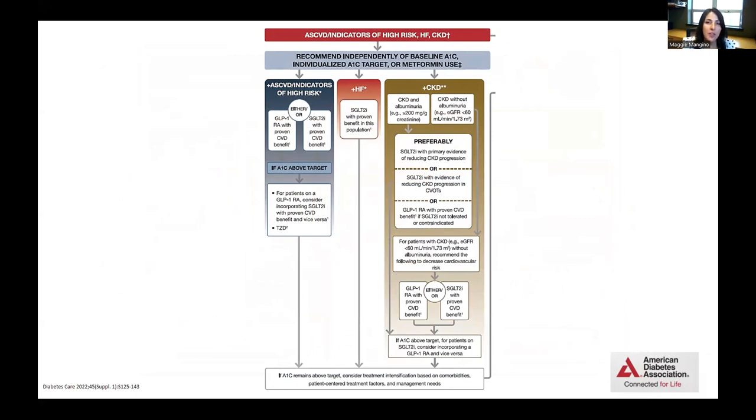So specifically, if the patient has ASCVD, a GLP-1 receptor agonist or SGLT2 inhibitor with proven cardiovascular disease benefit should be used. So based on the trials we discussed, this includes liraglutide, subcutaneous semaglutide, dulaglutide, empagliflozin, and canagliflozin. If the patient has heart failure, an SGLT2 inhibitor with proven benefit should be used. If the patient has CKD and albuminuria, an SGLT2 inhibitor with primary evidence in reducing CKD progression should be used, or potentially an SGLT2 inhibitor that showed evidence of reducing CKD progression in the cardiovascular outcomes trials.